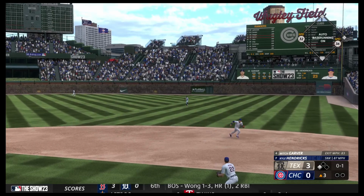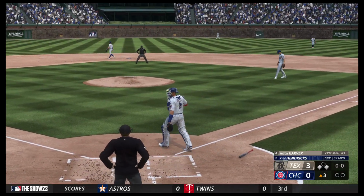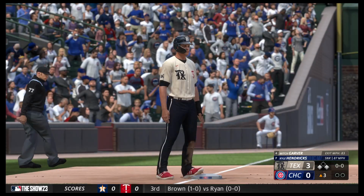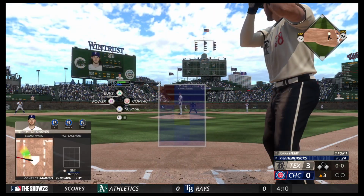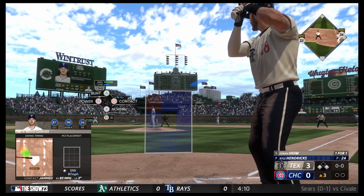Now this one gets through. And they get it in quickly. First and third now with nobody out. Stringing them together, that's 3 hits in a row. Not much to this one other than just a willingness to go the other way and put the ball in play. That's a team at bat right there.